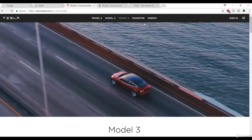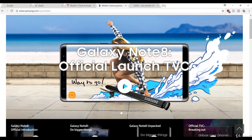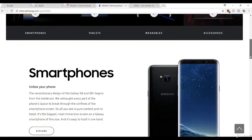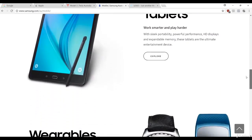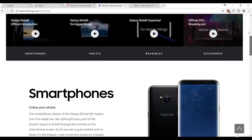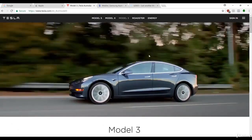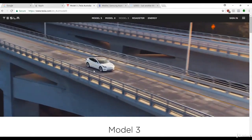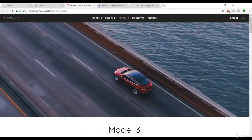And then finally, we have the Samsung website. Again, a really nice looking navigation bar up here, and then a really big image to help draw you in. And then as you scroll down, just a really clean and modern looking design. The reason I'm showing you this is because we're going to be creating a website that is modeled off of these multi-million dollar websites. So let's do a quick rundown of the website we'll be creating.